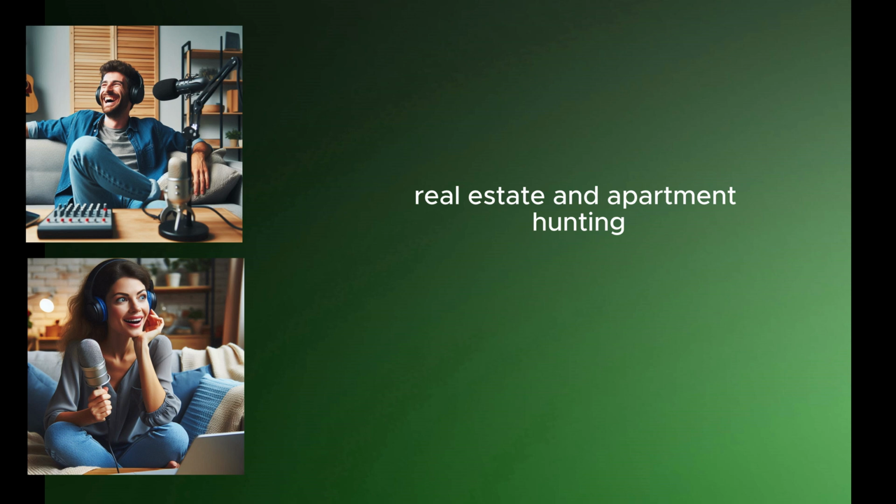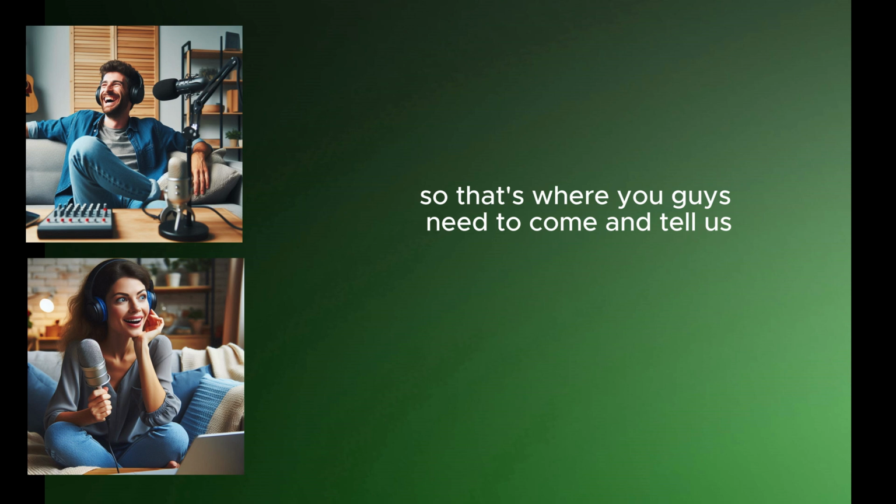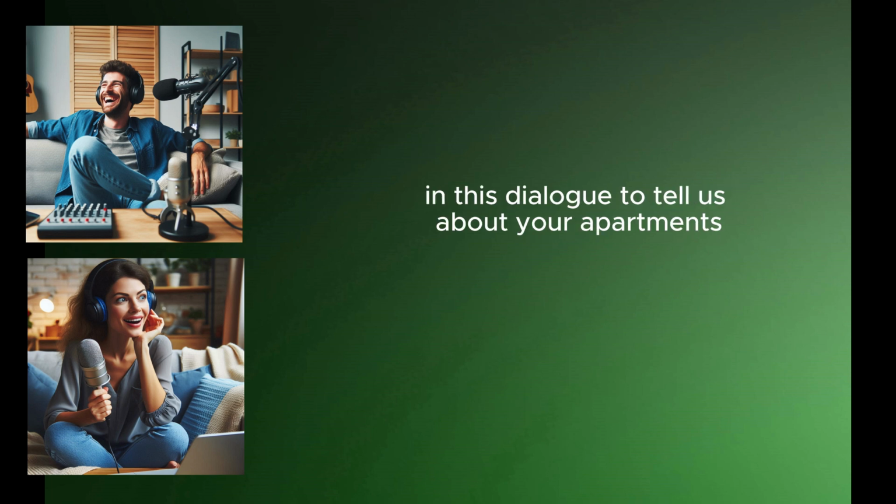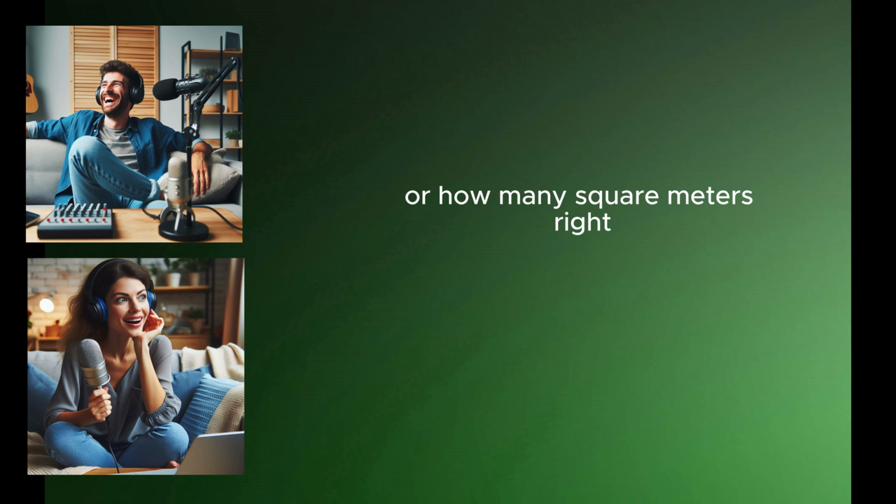Real estate and apartment hunting and renting is different in different countries. So that's where you guys need to come and tell us how does this work in your country? You can also use some of the vocabulary in this dialogue to tell us about your apartment. Right. How many rooms do you have? Bedrooms, dining rooms? What's the square footage? Exactly. Or how many square meters, right?